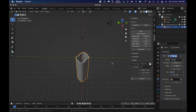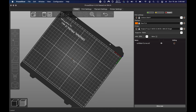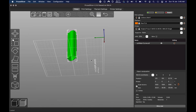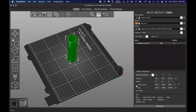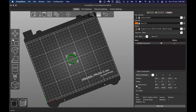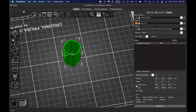Now let's import this into our slicer and see how it works. Here is the shape. The units might be a little bit off. Just make it 1000% bigger. Scale it by 1000%. Now this should be the shape we want. Since right now the bottom is not flat, just use the cut tool to cut it at your desired height. Keep the upper part, perform cut, and there we have it. Now you can just export it as G-code and print it on your printer. I think you know how to print things.